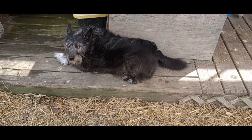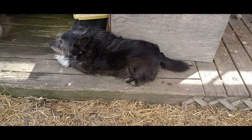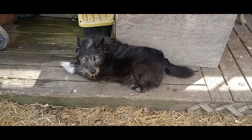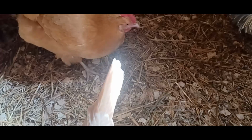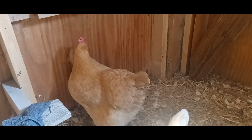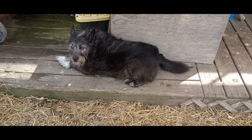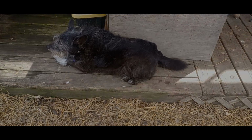Consider keeping and training a livestock dog. Again, this is one of those options that's not practical or possible for everyone, but if a livestock dog is appropriate for your situation, we have had extremely positive experiences with our livestock dog on multiple occasions, saving the lives of our flock from predators that got past all of the protective measures that we took to keep them out of our yard. The livestock dog is that line of defense for your chickens. Keep in mind that your livestock dog will need their own housing, food, and veterinary care.